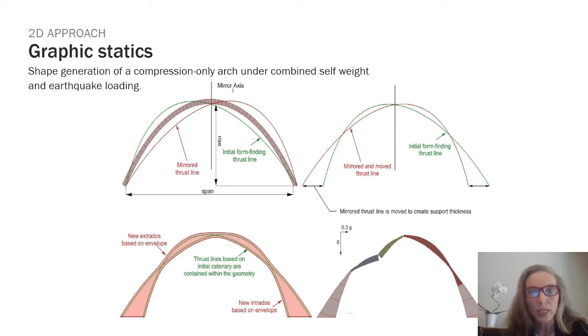Each truss line is then offset by a distance, for example 20% of the initial catenary thickness, towards the top and bottom of the initial and mirror truss line, leading to four curves, of which the outline always encompasses the initial and mirror truss lines. Then, the envelope of these four offset curves is taken. This envelope defines the new shape of the arch, which is again divided in a set of voussoirs.